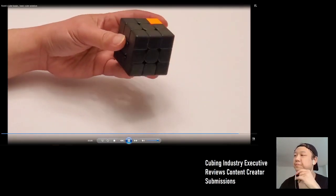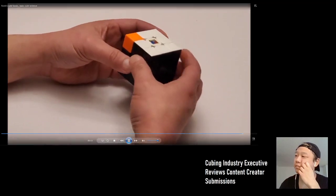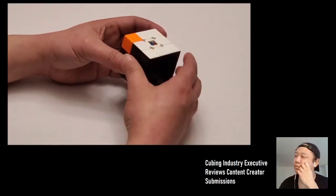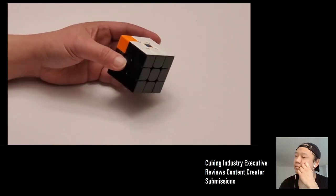Okay. So that's about it for basic cube notation. Remember, clockwise and counterclockwise, and also double moves.